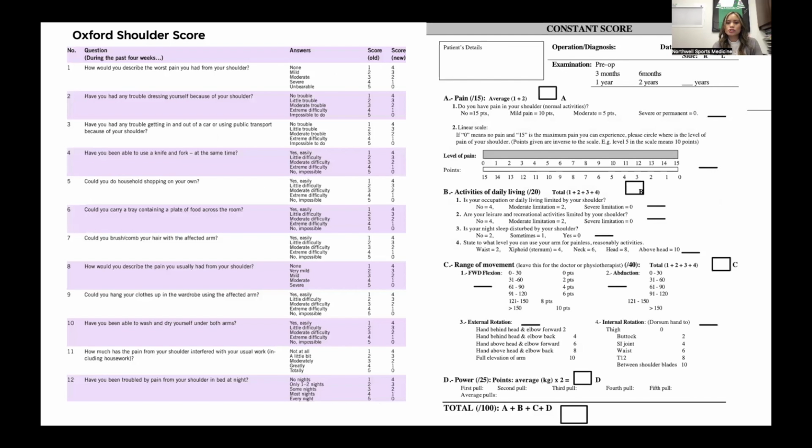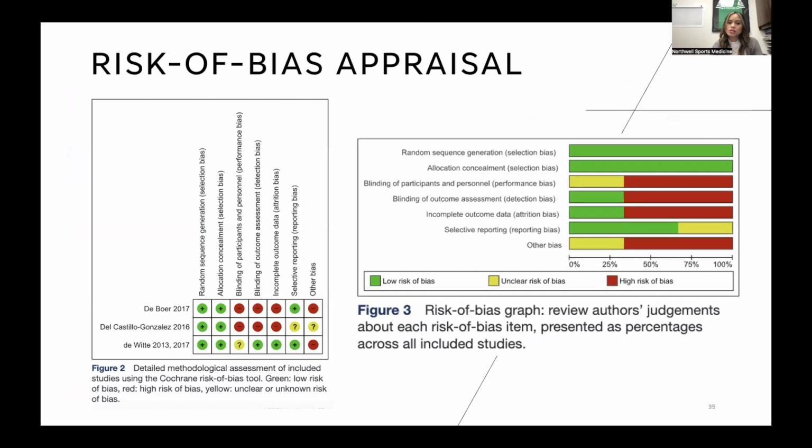This next slide just shows an example of the kind of questions used in the Oxford Shoulder Score, and the CMS is on the right. It has 2 subjective measures of pain and ADLs, whereas the range of motion and strength are measured by the provider. And this is a score out of 100.